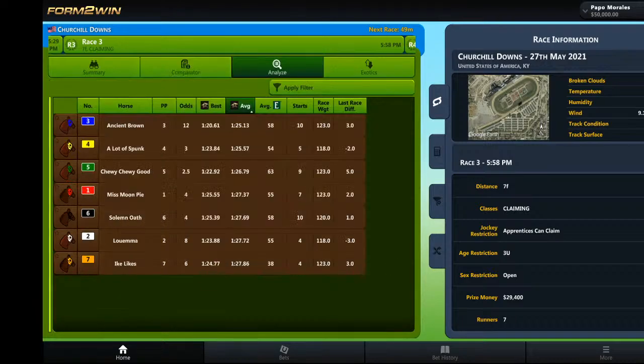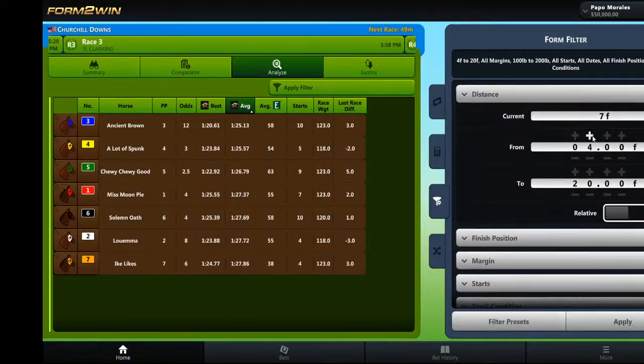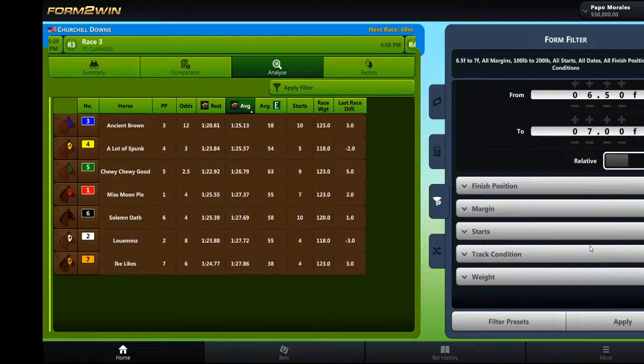Analyze. So we're going 7 furlongs on the dirt. This is a climbing race. So 7 furlongs is going to be kind of tricky. I mean, a 6 furlong horse can be a 7 furlong horse. But let's really try to narrow this down and only look at races between 6.5 furlongs and 7. And this is on the dirt once again.